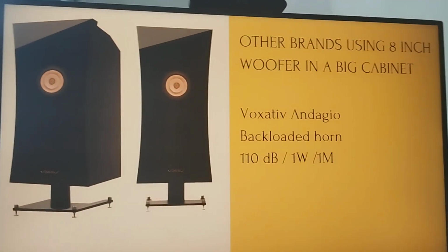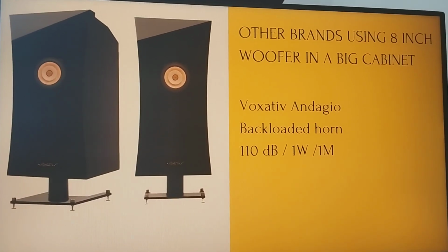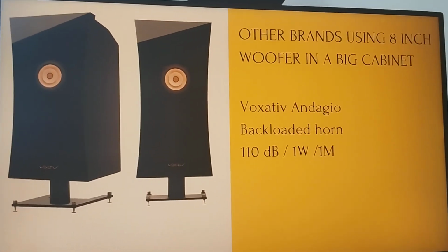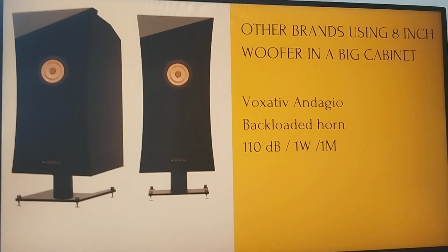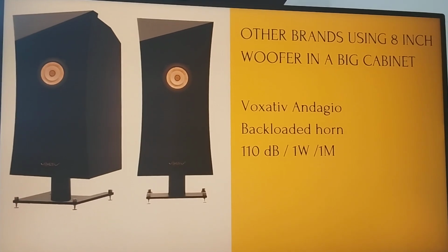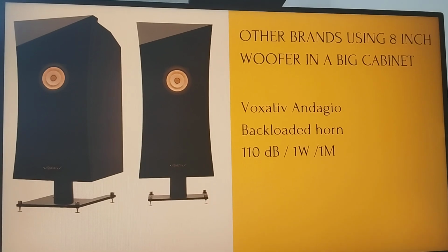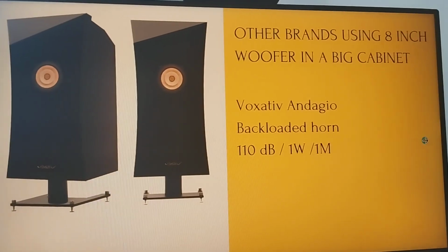I would say it would be an interesting idea to compare Voxativ speakers with Audio Note amplifiers, and then check how the Audio Note speakers compare to such a combination versus Voxativ speakers. I think nobody has done this before. That would be interesting, to see if Voxativ plays not as naturally as Audio Note speakers using Audio Note amplifiers. If anybody has such an idea, please do this and let us know the results.